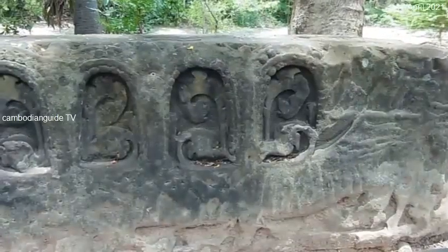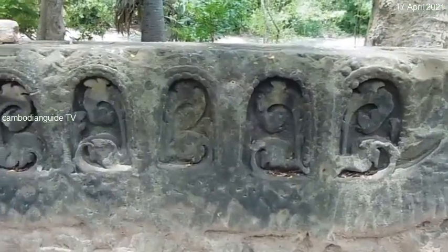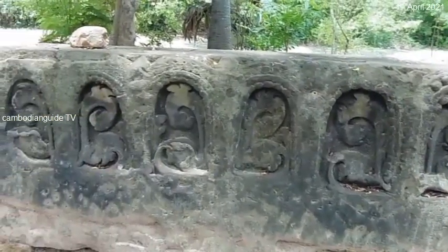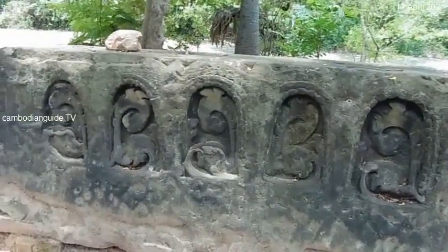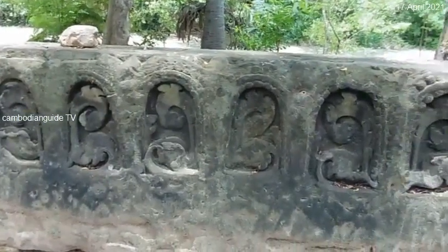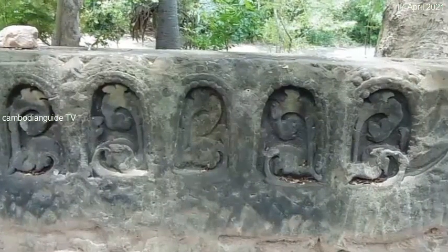The artistic style has remained very well. So I believe that this one is the lintel. They installed it in front of the doorway leading to the worship place. But it has remained very well here. They designed it on sandstone.